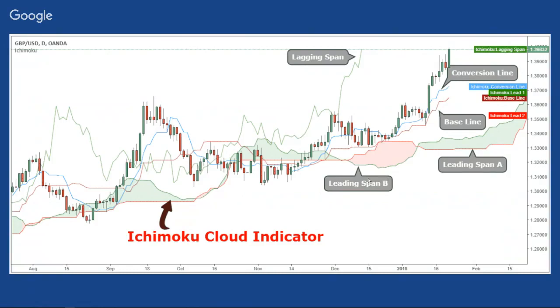Okay. So if leading span B is below leading span A, it will be red because the market is bearish. If leading span A is below leading span B, it will be green because the market is bullish. Okay. So it's really cool because you don't have to think too hard about it because they colored them in for us. So green cloud means up, red cloud means down. So that's all you have to worry about, those two lines.